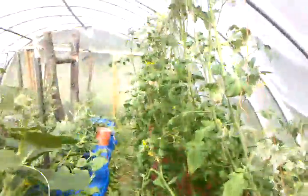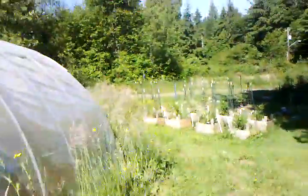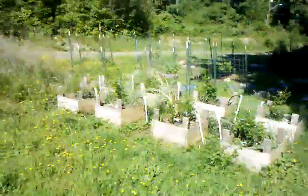But yeah, I should have a really good harvest of tomatoes. It's the beginning of July right now, and I've already got tomatoes on the vine, and I've got all of July, all of August, the hottest 2 months of the year here, to have those ripen.